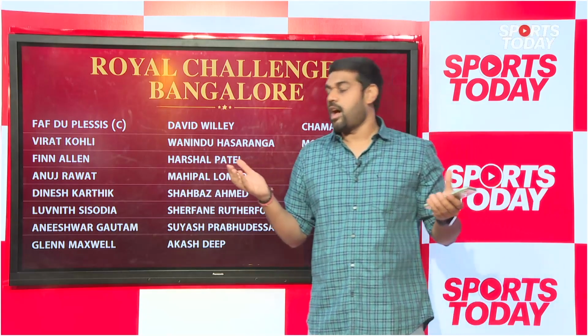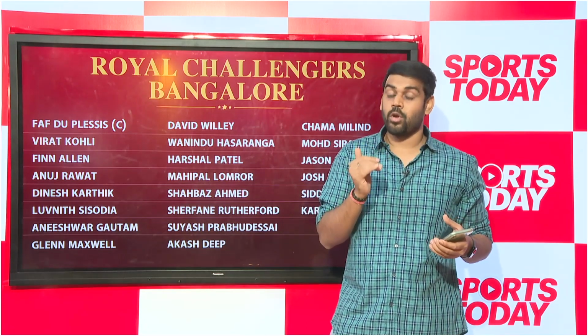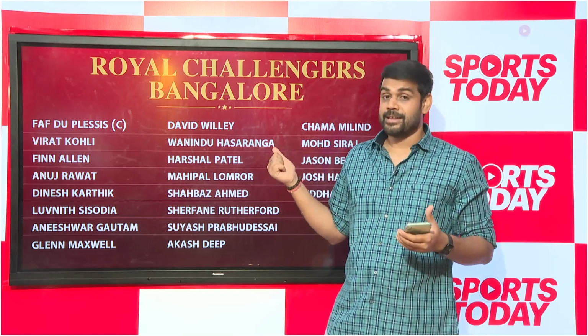Captaincy choices. I thought Faf du Plessis really played well last time around. Glenn Maxwell is another great pick. Always gets those big runs. 23 runs he scored in such quick time. I thought he could go and get a 50, 60, and maybe this is the game he'll get them. And it's a very big game for both sides.